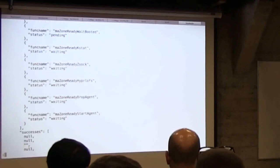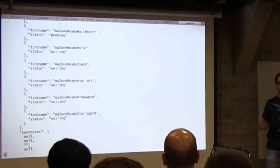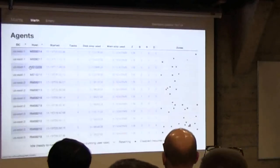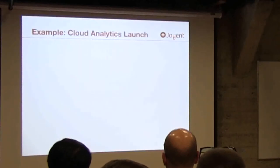So this is the same theme actually, of making as much state as possible observable from a debugger. In this case it's Kang, but there are other cases where it's not going to be Kang, but it's actually going to be a regular debugger. Let's see. Anything else here? So we're talking about vasync. Okay.